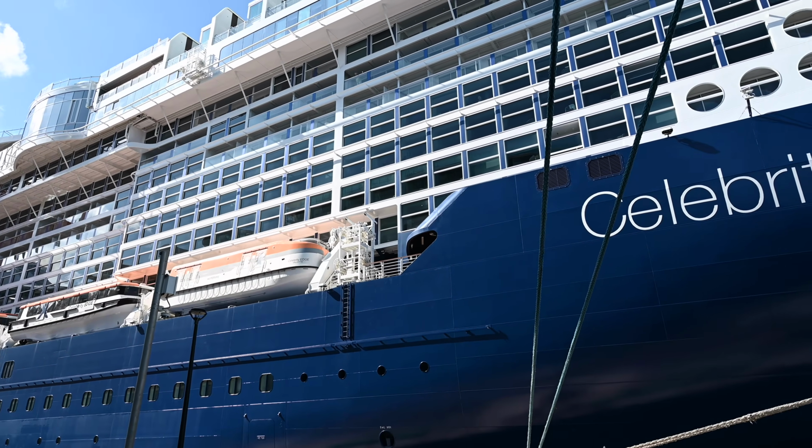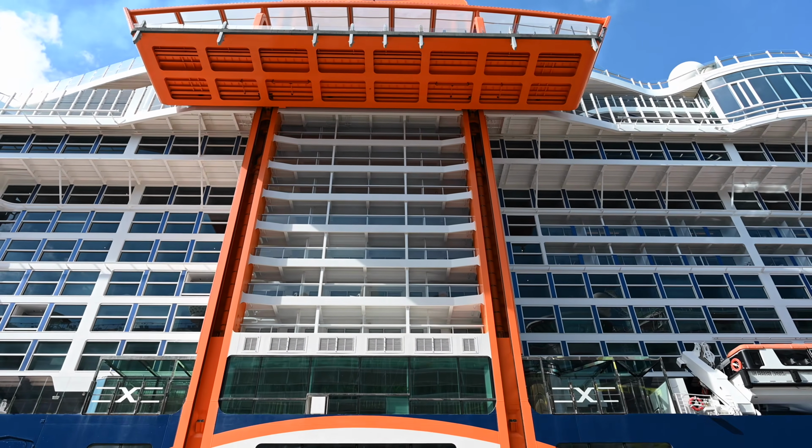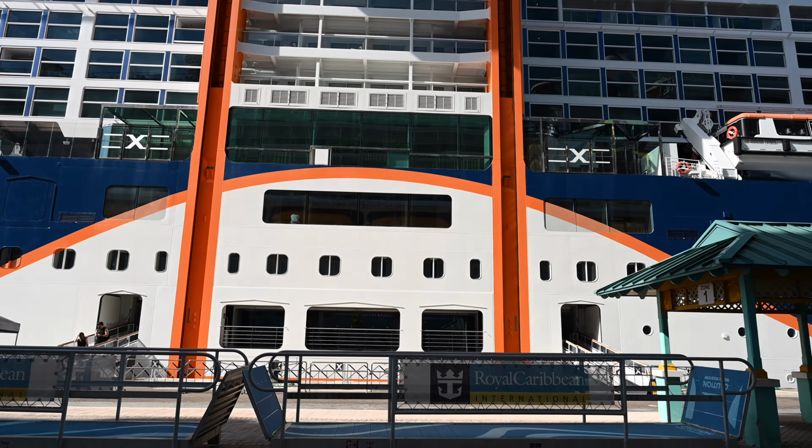Yeah, it's advertised like you're going to use it for tendering, and we just never have. So yeah, anyway. Been on a few of them and still never used it for tendering.